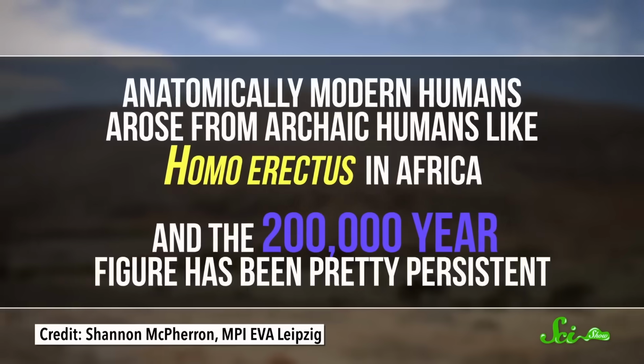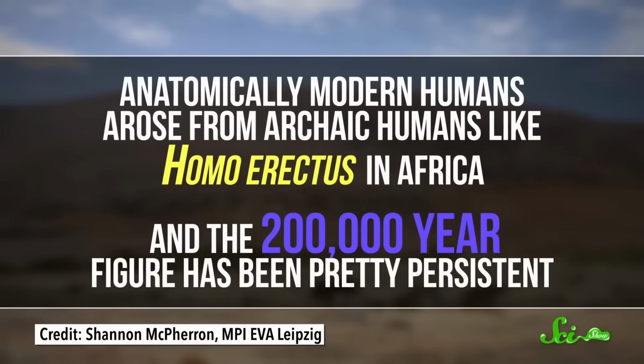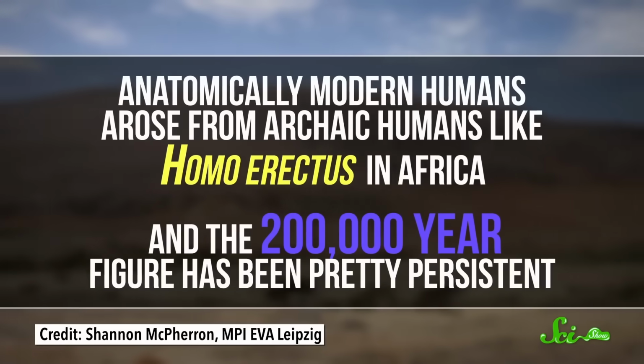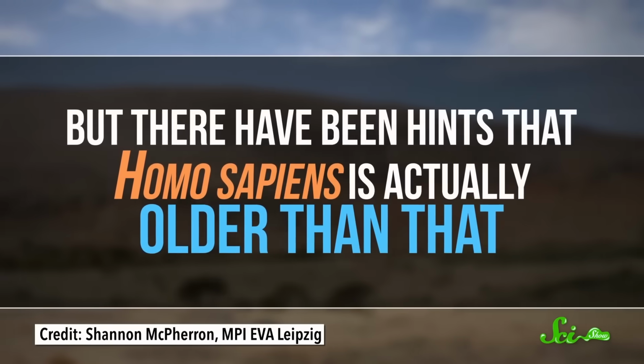What we can say for sure is that these papers are more evidence in an ongoing anthropological puzzle, and we should keep revising our ideas of exactly when, where, and how we first evolved. We know anatomically modern humans arose from archaic humans like Homo erectus in Africa, and the 200,000-year figure has been pretty persistent, but there have been hints that Homo sapiens is actually older than that.